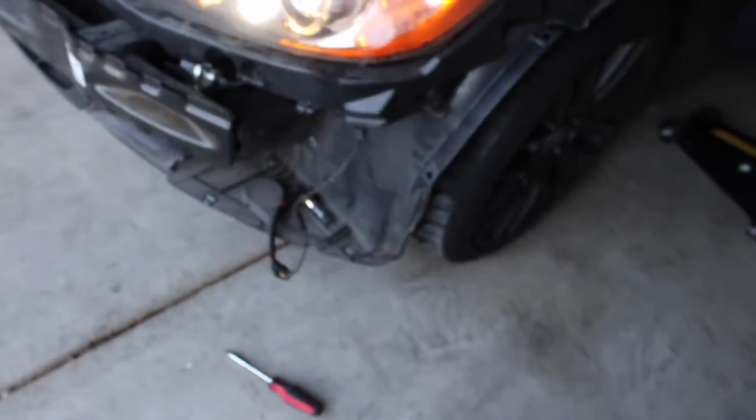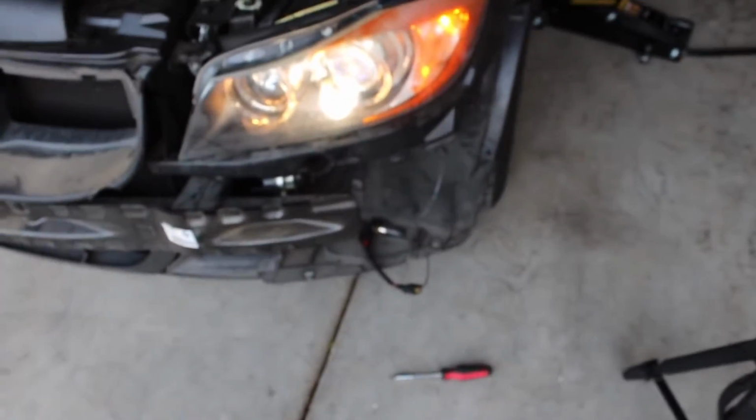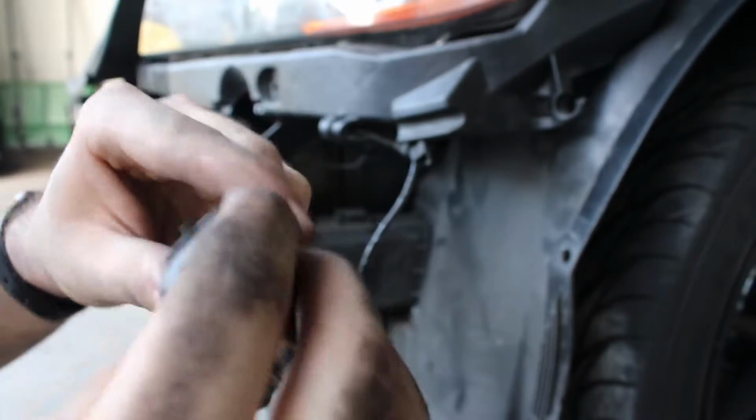I'm gonna turn them on real quick. Yeah, so that one's not working. As you guys can see, that one is. So, I'll show you guys how I'm gonna fix it after I charge the battery real quick. Wow, this entire time I forgot to record, so I'm gonna unplug everything real quick.